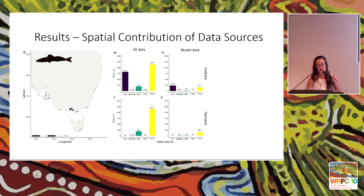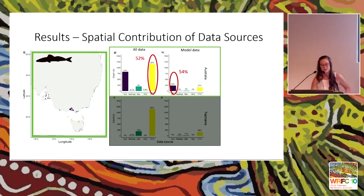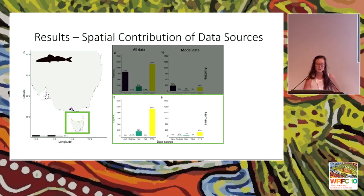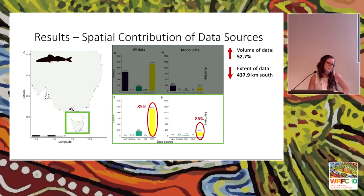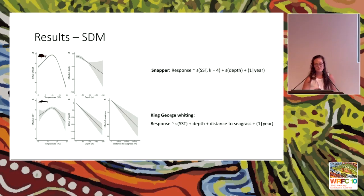Similar story for King George whiting, same setup across the entire Australian domain. The Tassie Fish Frame Collection Program accounted for just over half across the entire data set, but when you thin that data down, it's actually the Atlas of Living Australia again, accounting for the majority of the data used. But when you focus in on Tassie only, or the range edge, it's the Tassie Fish Frame Collection Program accounting for the majority of the occurrence records, increasing the volume of available data by 52.7% and the extent of available data compared to open access repositories by 437.9 kilometers south. So really good investment. So how does this increase in occurrence at the range edge affect your SDM?